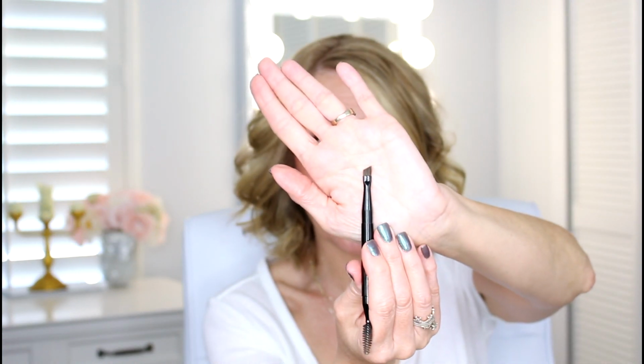The last thing that I want to share is this. It's a double-ended. One end is a spoolie, and the other end is an angled brush. So this is for your eyebrows. Sometimes I feel like after I use my pencil, I just need to blend it out a little bit more. So I will go in with this and just kind of brush it up. I will take this end, which is not stiff.